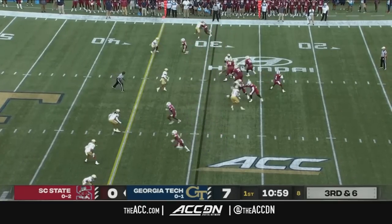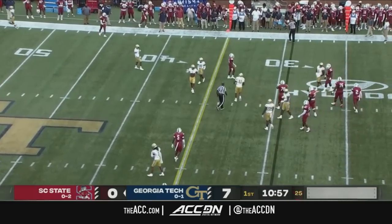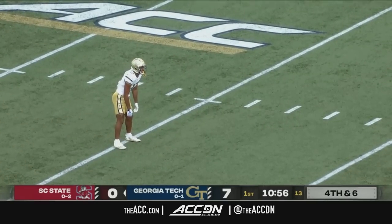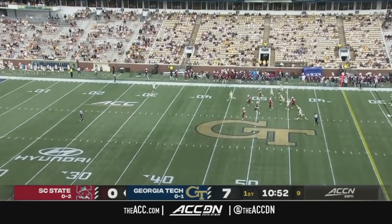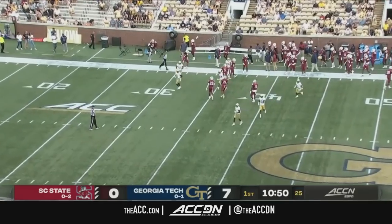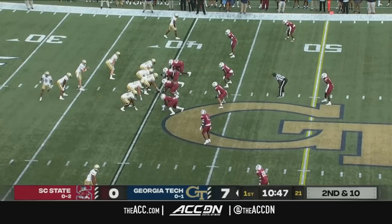3rd and 6. Corey Fields throwing, and a little miscommunication. It looked like intended target was Richard Bailey. The strategies that we looked at coming into this ball game, but they're just lining up and going for it. Cobb boots this one away out of bounds near the 35-yard line to keep it away from Dominic Blaylock. Brings up 2nd and 10.